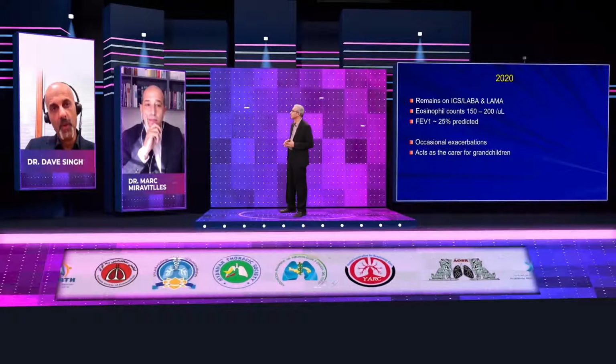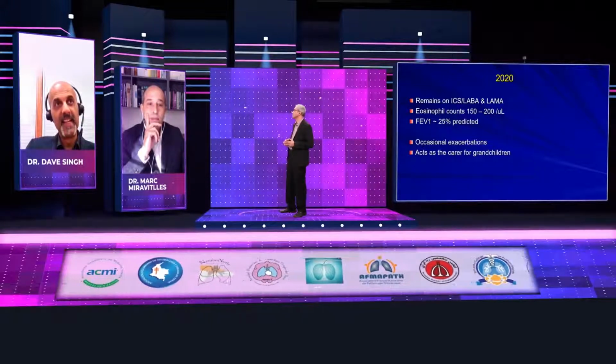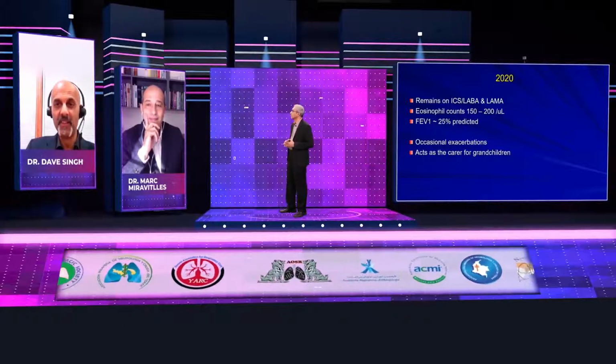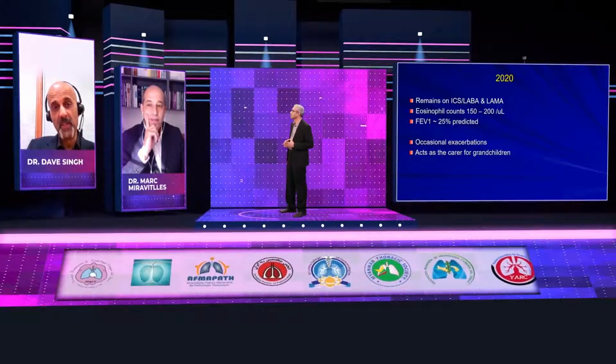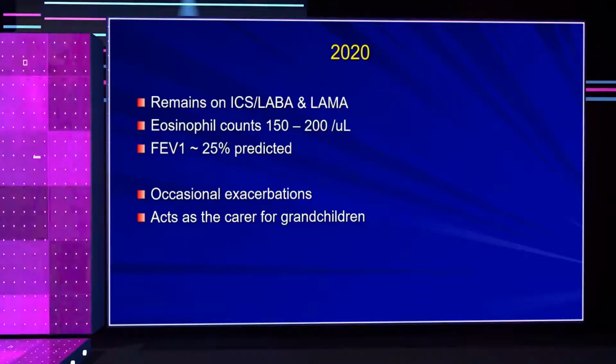Yep. So moving forward, having cleared the infection, the question was how to treat her, and to put it bluntly, how is she still alive? Because 15 years ago, her FEV1 was 35% predicted, and with the best will in the world, most of these patients would not survive 15 years. So she remained on triple therapy. Looking back through her notes, her blood eosinophil counts were commonly around 150 to 200 per microliter. That's 0.15 to 0.2, depending on how your lab presents that data to you.